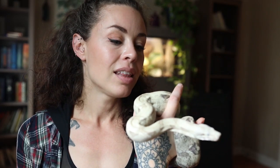Topic number two, care. For him, his care is very easy. He gets fed every 7 to 10 days. Basically, when he poops, shortly after, a day or two after, I will feed him again. Their metabolisms are way slower. Boas in general, metabolisms are much slower than a python. So he only poops maybe once a week.